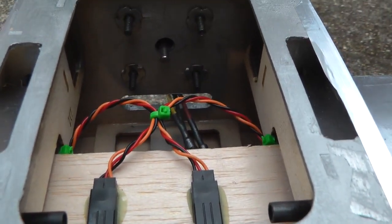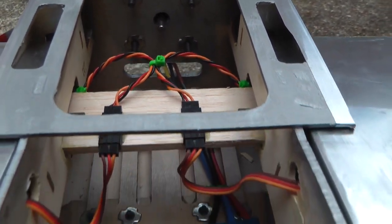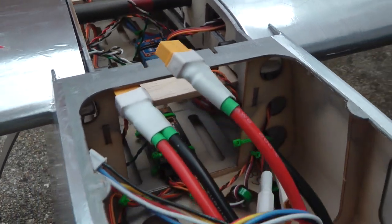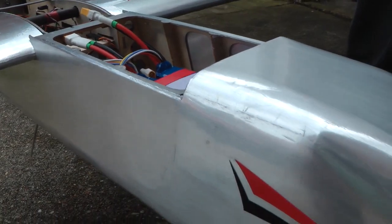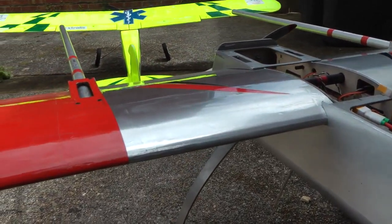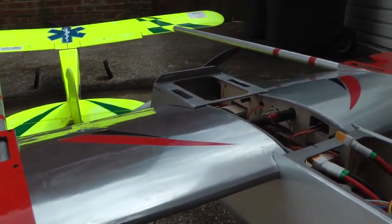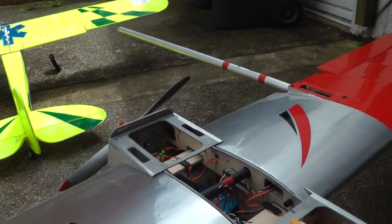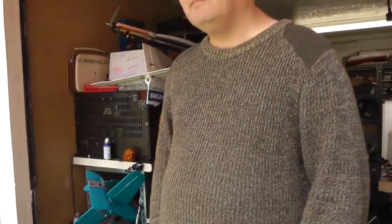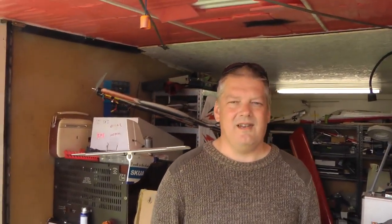The only thing I haven't finished is the controller for the lighting, and I probably won't do that until I've flown the RQ7. So there you go, she's finished. She's ready to go. We just want the weather. That we're not really getting at the moment. No. So there you go.